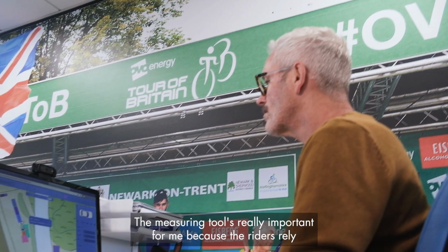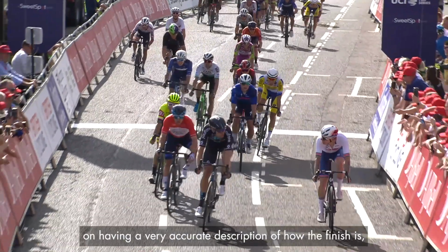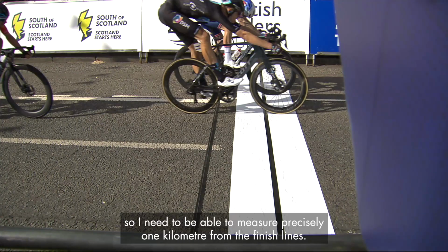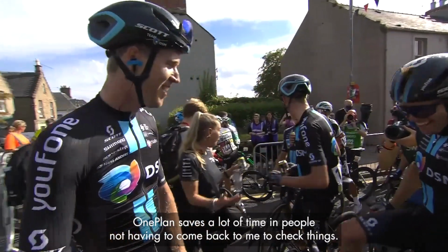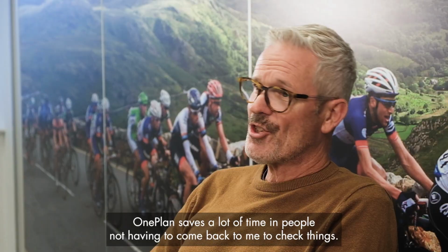The measuring tool is really important for me because the riders rely on having a very accurate description of how the finish is, so I need to be able to measure precisely 1 kilometre from the finish lines. OnePlan saves a lot of time in people not having to come back to me to check things.